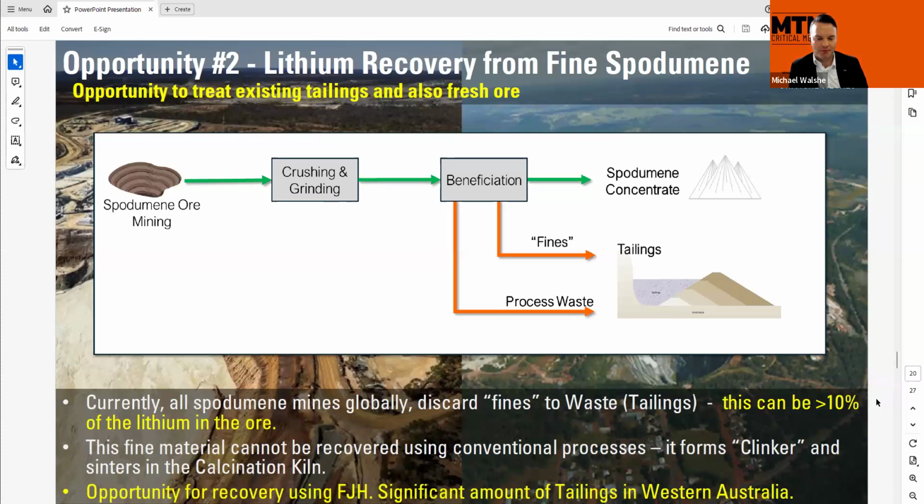So the default process since the very beginnings in the 1960s has been to just discard this fine material to tailings. And I see here the opportunity for Flash is really very large, because if you can essentially treat this material, there's potentially millions of tons of residual value in all of these lithium operations that have been operating for decades. So that's where I believe the real prize is, that now that they've proved that Flash can do that calcination, then I think the next step will be to target tailings. So very big opportunity here for Flash Joule Heating, in my opinion.